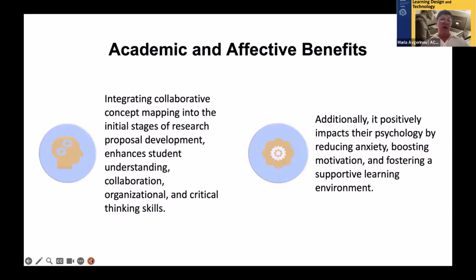And just to wrap up, the question is, has this activity fulfilled the goal for which it was designed? Both my students and myself, I would say hands down, yes. Integrating collaborative concept mapping into the initial stages of research proposal development definitely enhances student understanding, collaboration, and organizational and critical thinking skills, which are really important for the learning design field. And additionally, this activity impacts their psychology in a positive way.